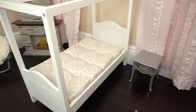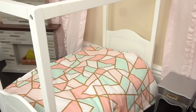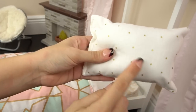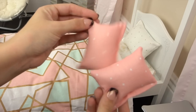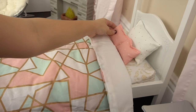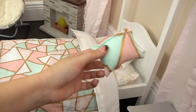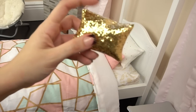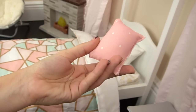And I ordered this amazing bedding off of Etsy. It's so pretty. I love the colors and the gold accents. A white pillow with gold polka dots. And these two pink pillows with white polka dots. This little pillow that matches the bedding. And this one is one of my favorites. Look at this beautiful gold sequins.